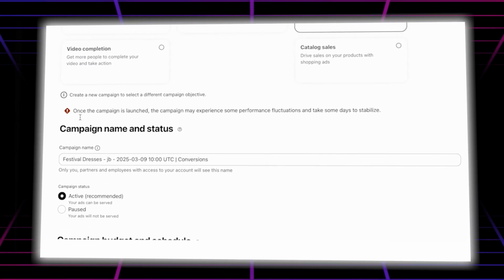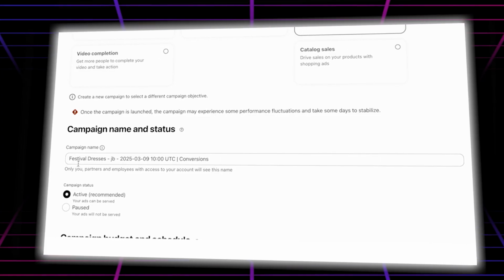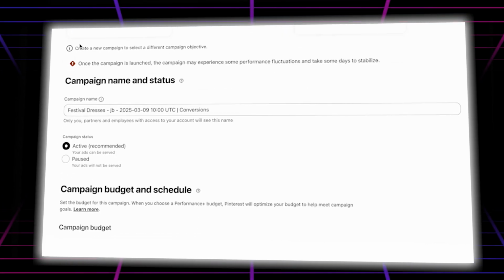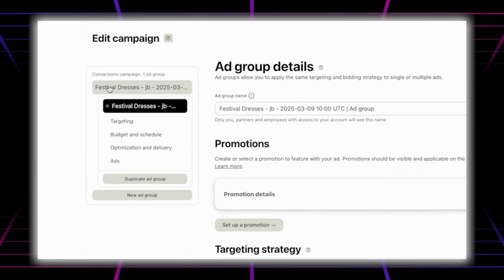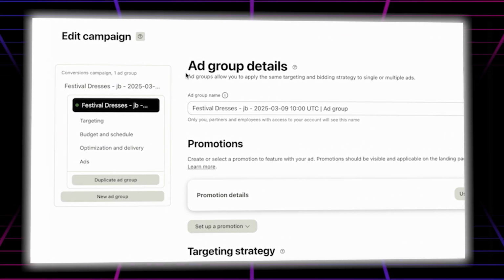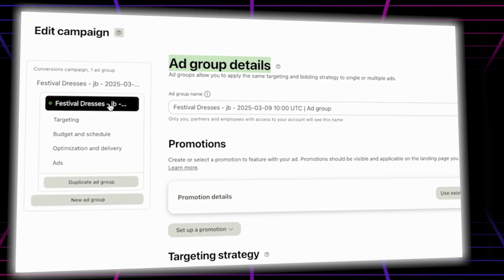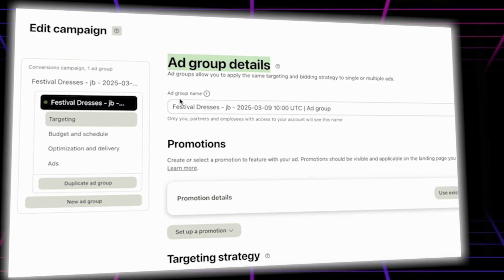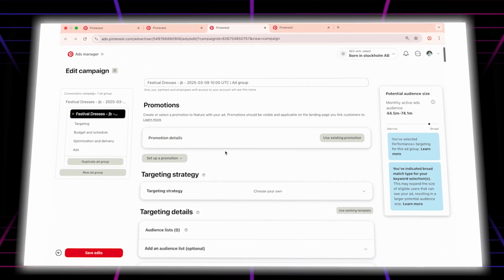Here you can see this is a campaign name, so we give a name to our campaign. From the campaign we're gonna click on continue, and from the campaign we're gonna go to the ad group. This one is the ad group, this one is the campaign, this one is the ad group, and this is our ads. We're gonna set up all the targeting and everything within the ad group.